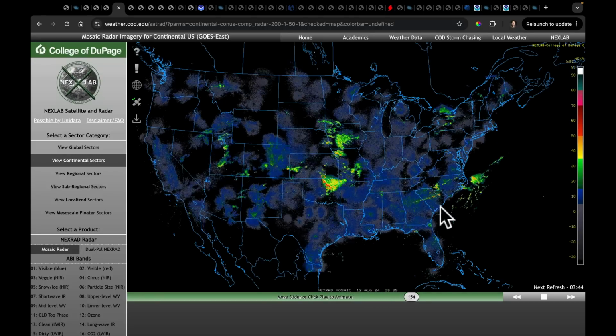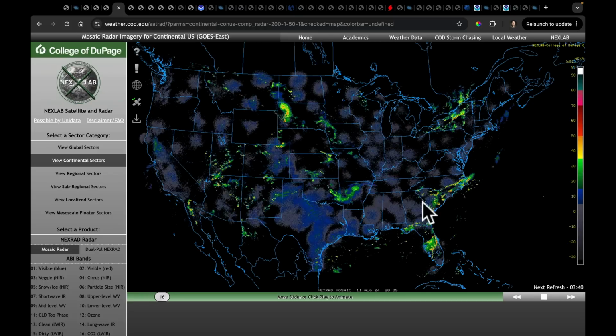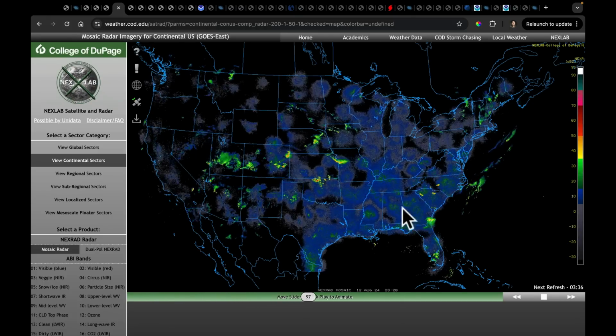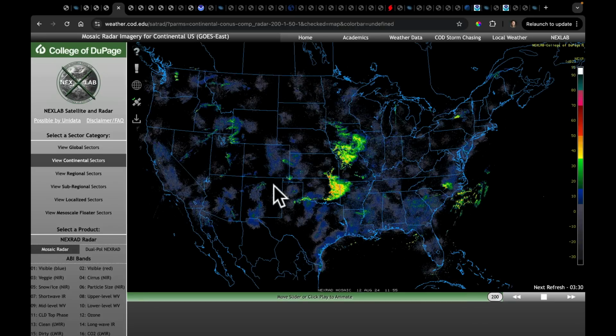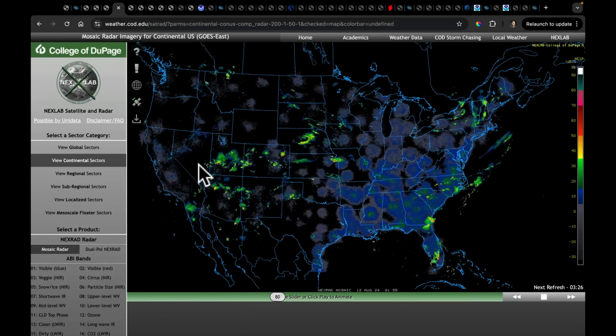Other than that, we do have some scattered rain that's moving through parts of the Carolinas after the tremendous amount of rain that they received last week. I'll show you that map in a few moments. And we see some scattered storms from last night still persisting into this morning that are around the Four Corners states and the Four Corners Ridge that's been here for a while, part of the southwest monsoon.